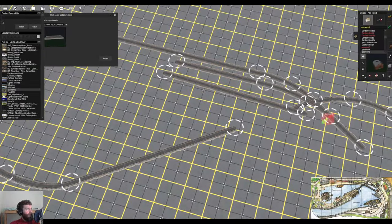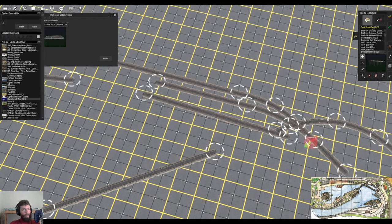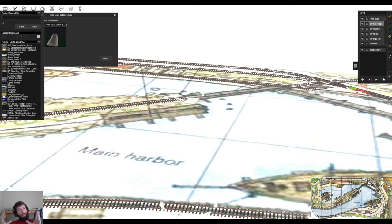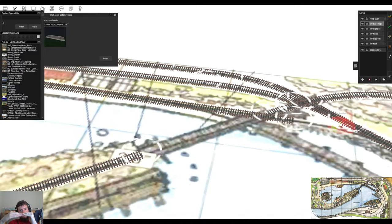So we need a bridge. We need a bridge to cross the gap of the harbor. And we want it to be something... Trestle would be lovely. But trestle is going to have bits under the bridge, for lack of a better word. Its support structure is going to be underneath. We want to create some kind of truss.